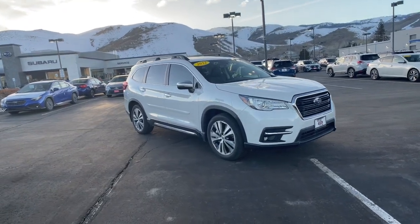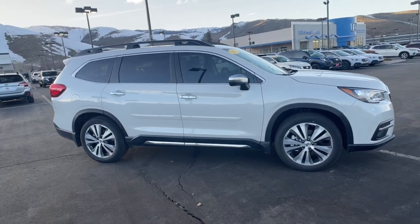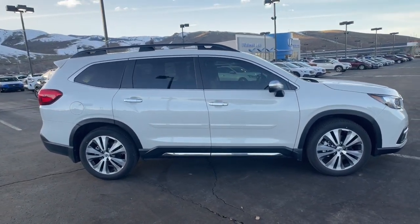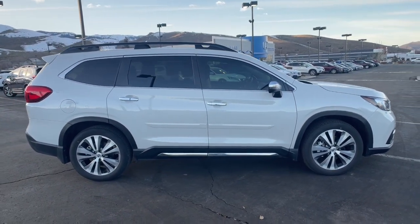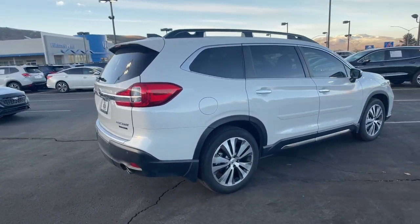Get acquainted with the 2022 Subaru Ascent. This vehicle is an outstanding buy with fewer than 5,000 miles on the odometer. Create treasured family road trip memories in this comfortable, capable Ascent.